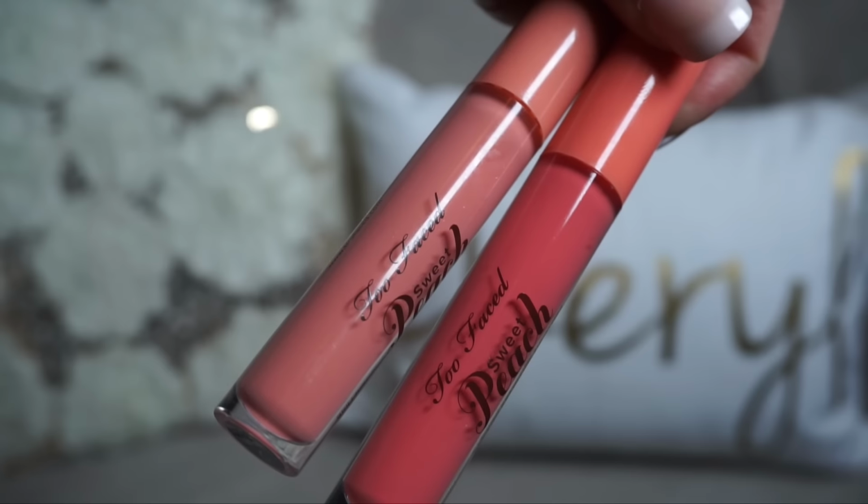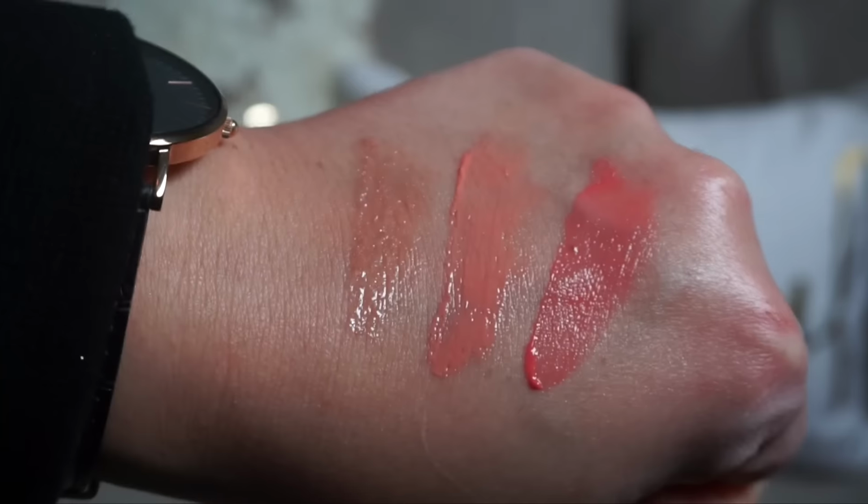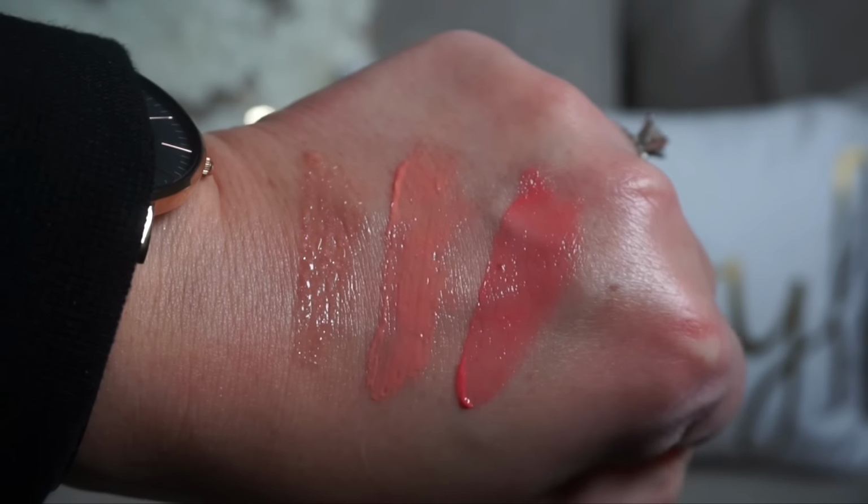And I also wanted to mention another formula of lip gloss that has quickly become a favorite of mine as well, that I just recently tried. I haven't even hauled it yet for you guys, but it's the new Too Faced Sweet Peach Creamy Peach Oil Lip Glosses. And I love the formula of these. I actually wasn't initially going to purchase any because I felt like I wouldn't like them, because I heard oil lip gloss. I thought of the YSL ones, which were a fail for me. But these ones have more pigment and they feel hydrating.